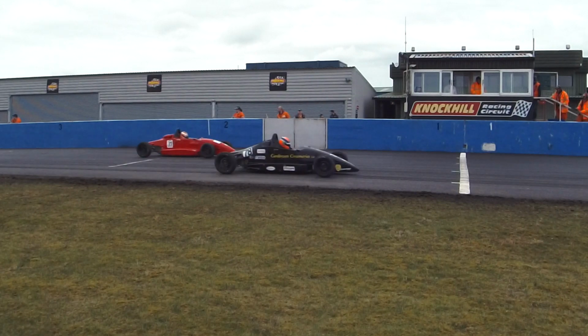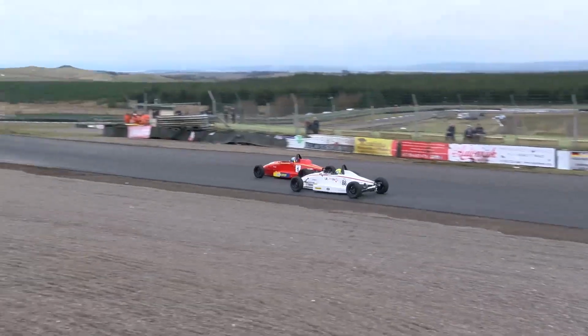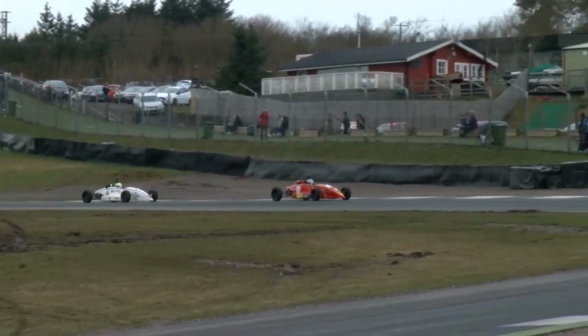Off they go down towards Duffus Dip for the first time of asking, and Seb Melrose tries to go round outside of Ross Martin, but not to be. Very close from these two young guys as they go in there. Ross takes a big hunk at the sausage curb there. He won't be happy with that.